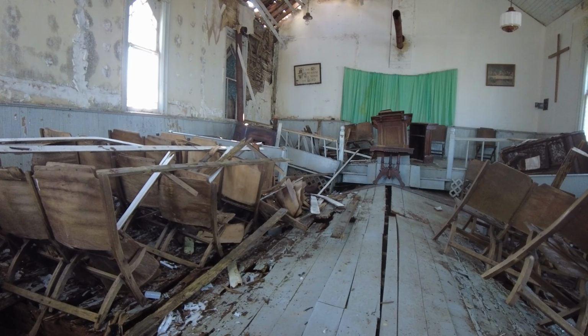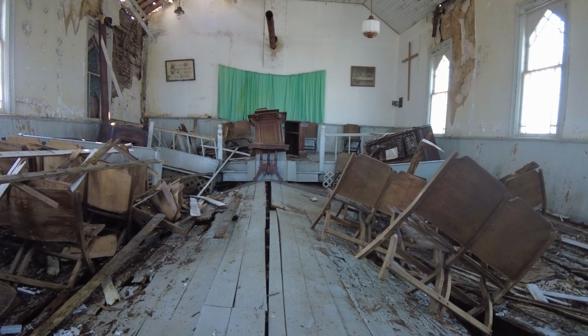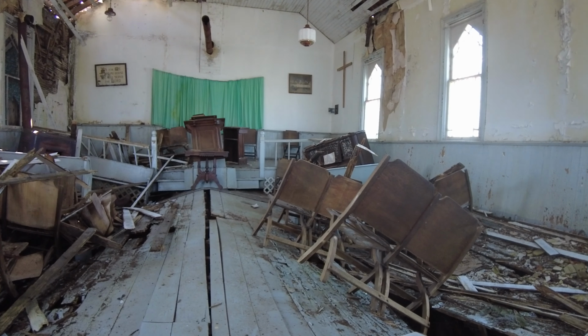There's the famous green curtain. Everybody always comments on the green curtain and how everything else in this church has fallen apart, but the green curtain still stands. Well, not anymore, guys. The green curtain is now on the floor. There's the other half of the green curtain over there.